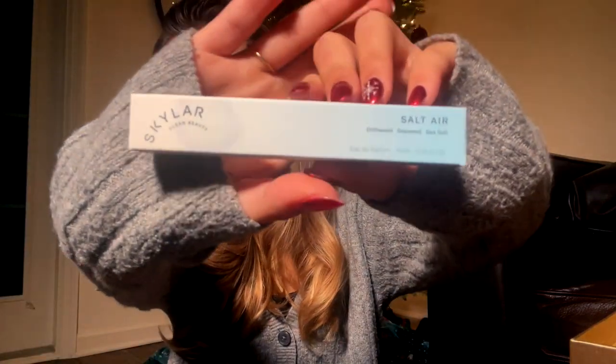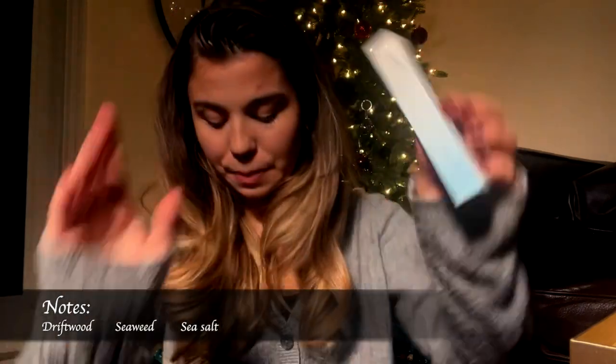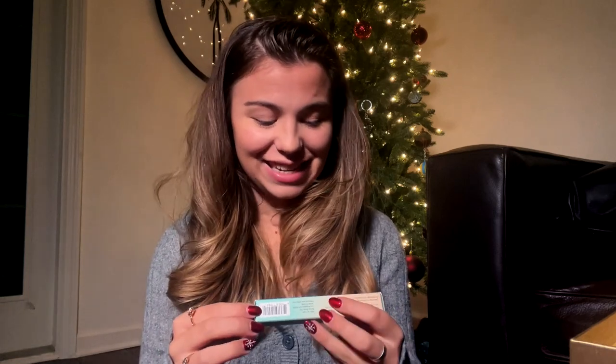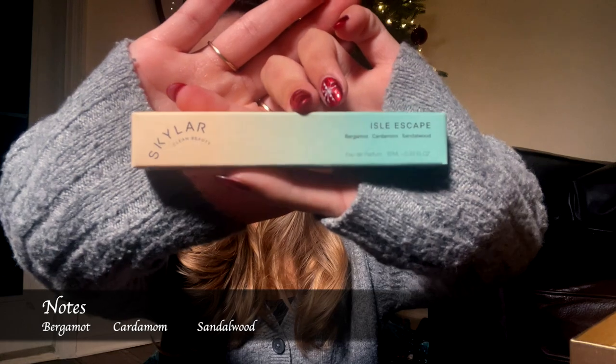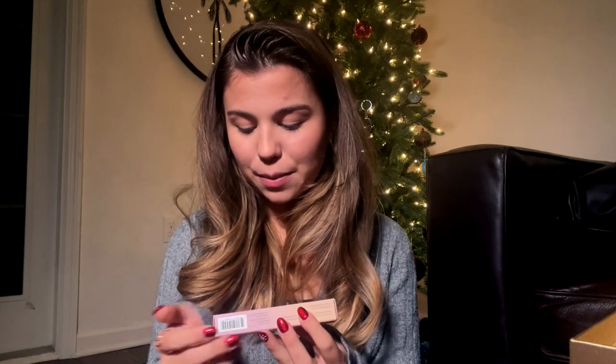But Salt Air, which was another one of my favorites. And then this one, which is another one of my favorites. This is Isle Escape. And then last but not least, this is Pink Canyon.